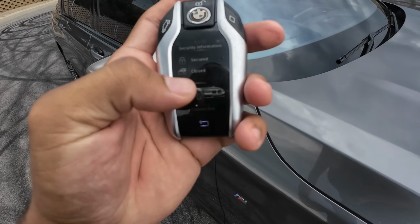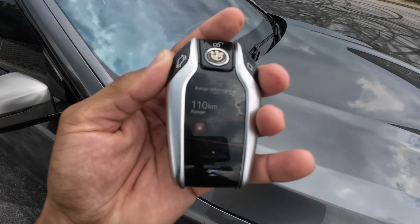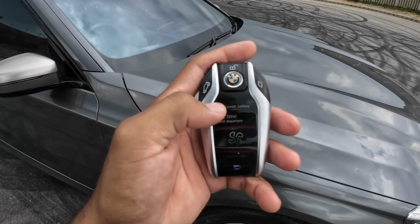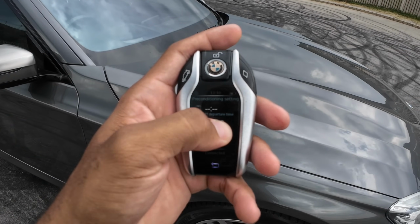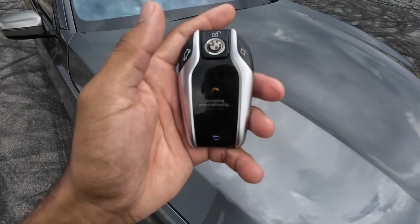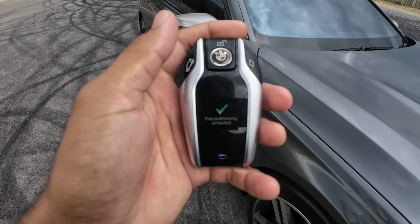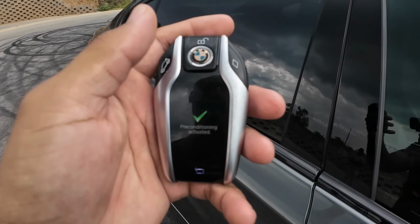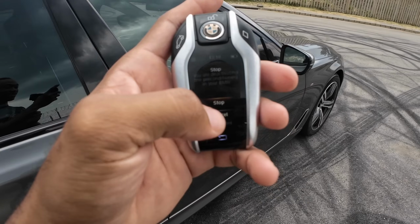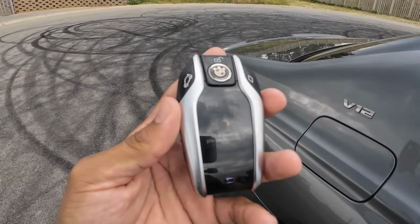The other features that you can do, there's actually plenty. You can check how much fuel range you have, so you don't have to go in the car and start it to know if you need to refuel it or not. You can also precondition the climate control system. Let's say you left the car parked out in the sun, you can activate the preconditioning so that the car cools down while you're still away. By the time you get into the car, you'll find it nice and cool. You don't have to deal with hot leather burning you away. You can also stop that feature. So those are some of the main features that you can control with this digital key.